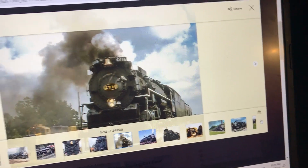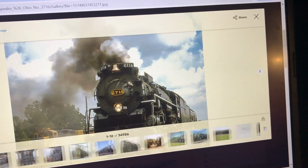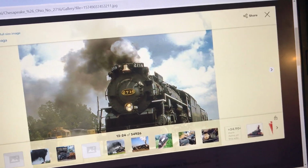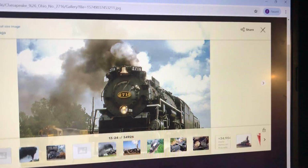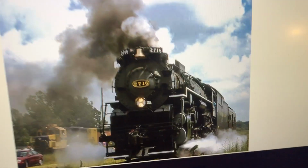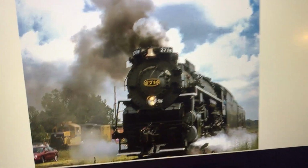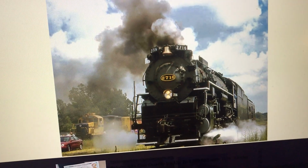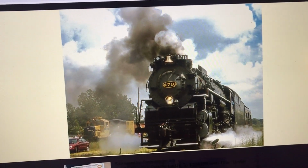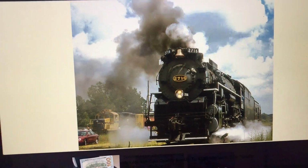And then after the excursion ended, 2716's flues were broken. The Fort Wayne Railroad Historical Society had to decide what to do with both of their 284s. They could either do a full rebuild of 765 and get a like-new locomotive out of it, or install new flues in 2716 and keep her running.